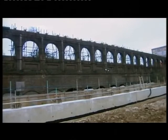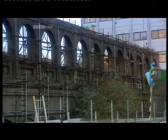And that looks like a Roman aqueduct. Yeah. And the sort of scale of it as well is so enormous. I think it's good. They must have been thinking about the Romans when they designed it. They just must have been.